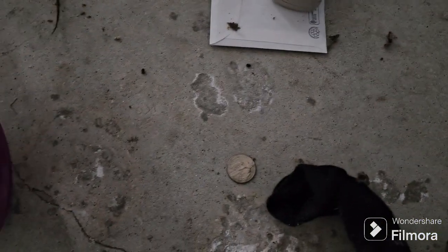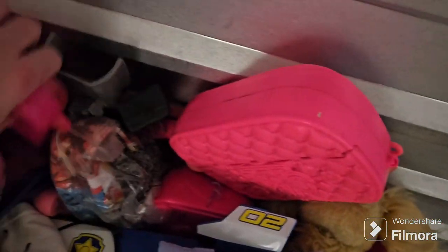There's a quarter right there. So now I'm $11.25 in the hole. But the bikes will definitely make my money back, I think. That's a Paw Patrol truck. That was a Paw Patrol something. Y'all can see this is Paw Patrol, Chase and Paw Patrol, some other random stuff. There's a little plush doggy, some roller skates, weird looking roller skates, Hello Kitty roller skates, and then just other random junk in there.